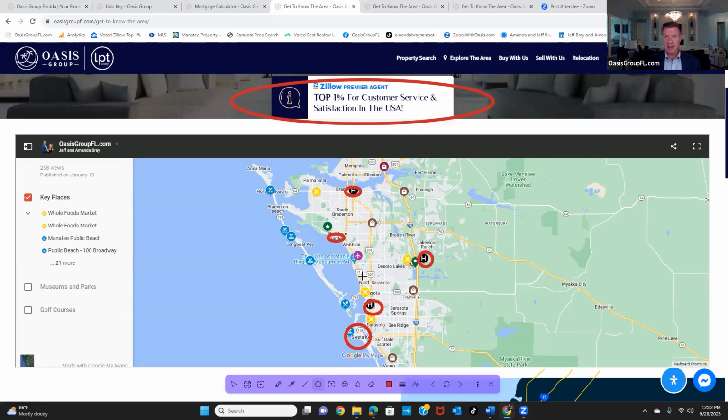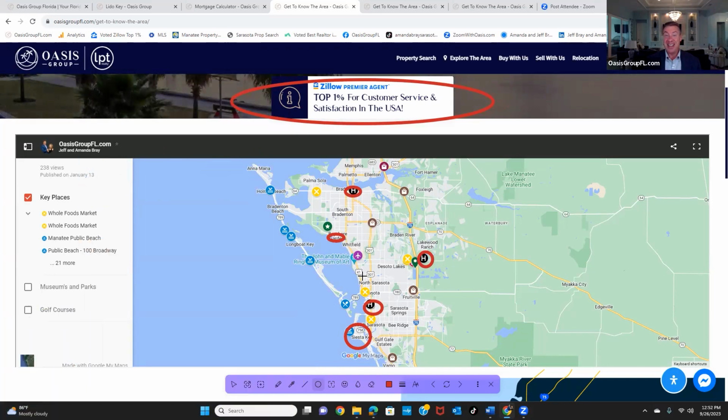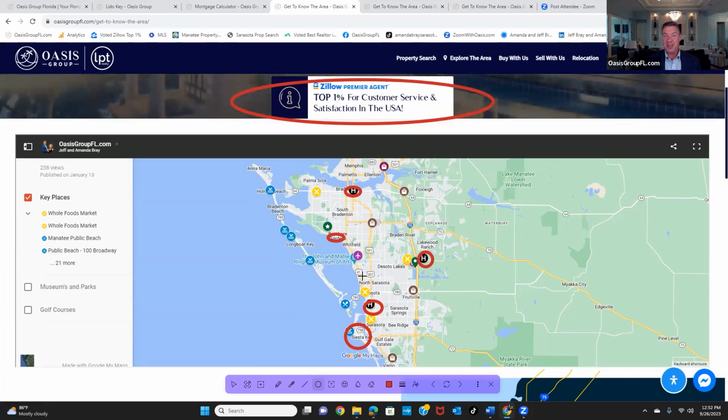And here's the best thing about living here: over 250 days of sunshine. It's paradise here. I absolutely love it. I moved here about 11 or 12 years ago with my family, and I would never go back up north. It's too cold. It's beautiful weather here, palm trees and sun. You can't beat that.